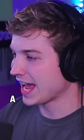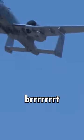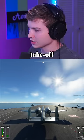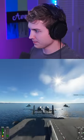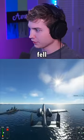Today, we're flying the A-10 Warthog on an aircraft carrier. Our first takeoff will be the catapult. Let's see how this goes. Should be easy. Pull up. Oof! Kind of fell off there, but we did it.